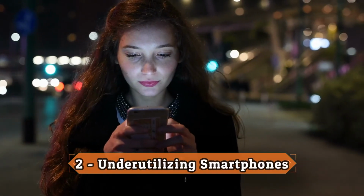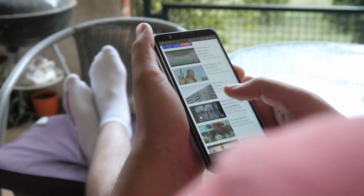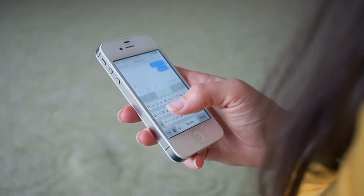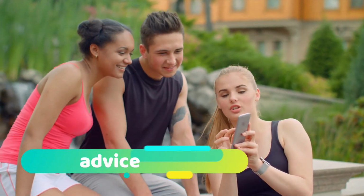Number 2. Underutilizing smartphones. Most of the time, people limit the way they use their smartphones, despite the fact that there are 1,001 new features included in them. Many people have a very little understanding of what their smartphones can do for them, and so for the most part, they underutilize it. Smartphones are capable of so much.